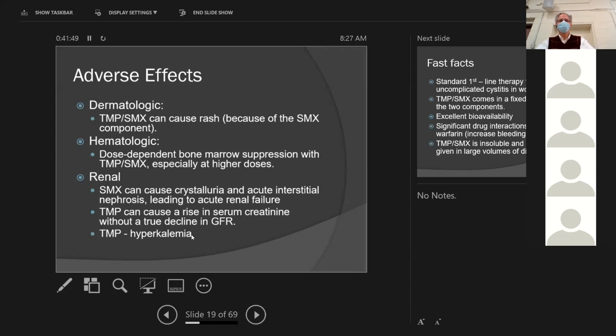Now, hematologic bone marrow suppression. That tends to only be seen at really high doses. But if your patient has weak bone marrow to begin with, this will be more of a problem. So, are you going to check this? Please speak up, it's hard with the mask. No, there's an easier way. How about a CBC? Yeah, just do a CBC.